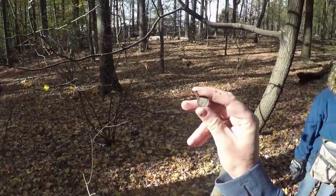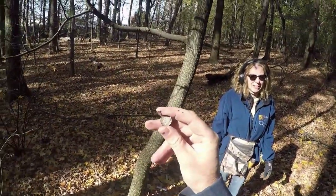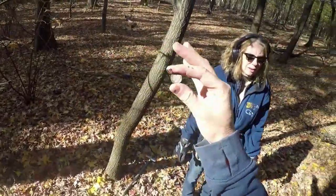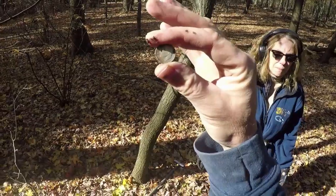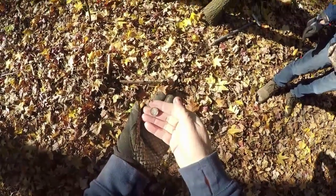I found two quarters. Clad quarters? Yeah. Oh, okay. I found some scrap metal. Some weird iron pieces. I don't know what they are. Two clad quarters already, so they are, and the 1961 dime. I'll put that away and I'll keep digging around here.